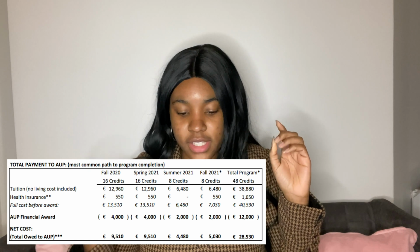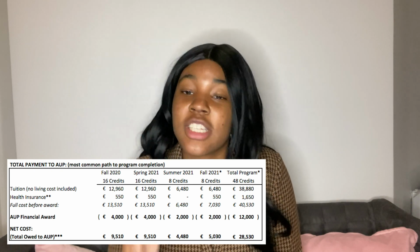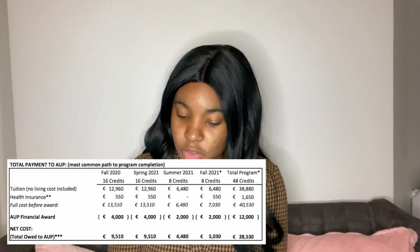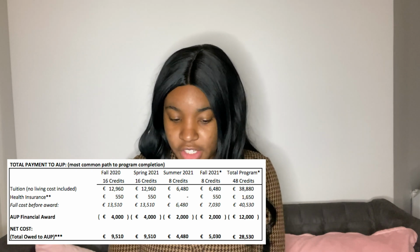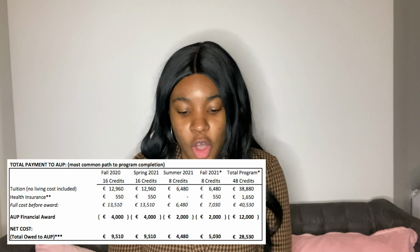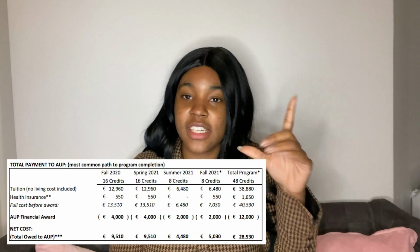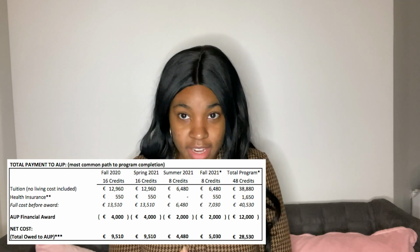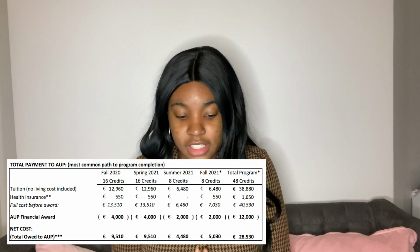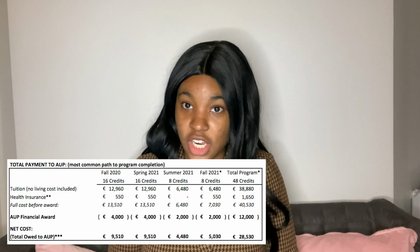And so what started off as being 12,960 euros, I'll just do it per semester. For the fall 2020 semester, tuition is 12,960 euros. Health insurance is 550 euros. Then there was the orientation fee, but that's not recurring. Those two total 13,510 euros. Then subtract the 4,000, that was my financial aid, my scholarship, my tuition award, to be a net cost in total owed to AUP for the fall 2020 semester of 9,510 euros.